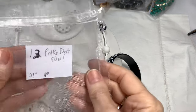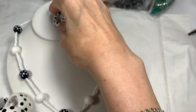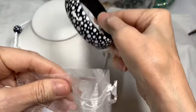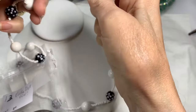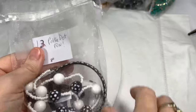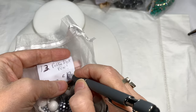Some vintage pieces. So this is bag 13 called Polka Dot Fun. 28 inch necklace, 8 inch bracelet. And you've got smaller pierced earrings, white with black polka dots. Bigger pierced earrings, white with black. Bracelet, black with white polka dots, 8 inches, and your 28 inch, I would say glass beaded necklace, black with white polka dots. So just so much fun. Hope you love that. I think black and white goes with anything, right? And for this one, I'm gonna say we'll do $19, okay? Black and white polka dot fun, $19. Bag 13.